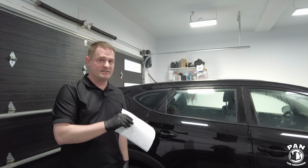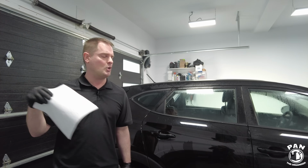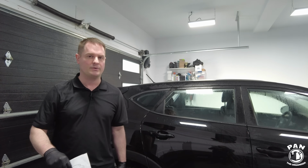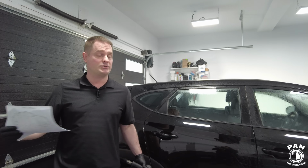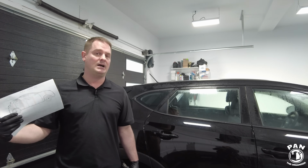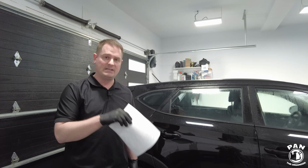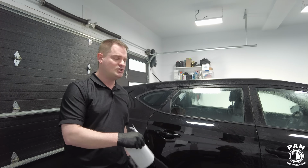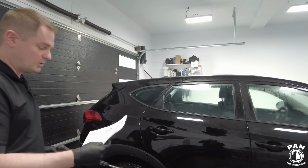Also, one layer was applied of each product because we're looking for the performance of the base layer of each. So no toppers were added, no 2 to 3 layers or 50 layers. We want to see what one actual layer does. Some products do perform better when you top them with their required top coats or the second layer. We all know that. But again, take this with a grain of salt. This is one layer of each.